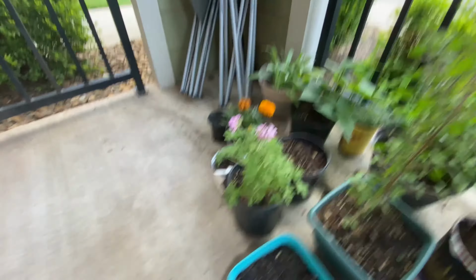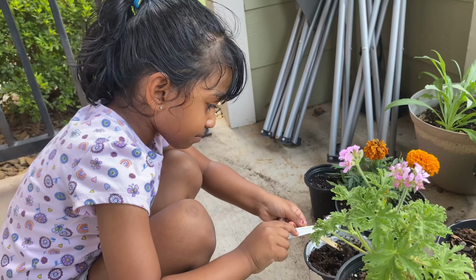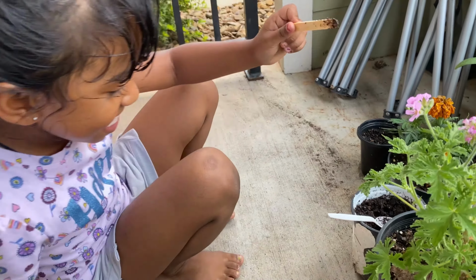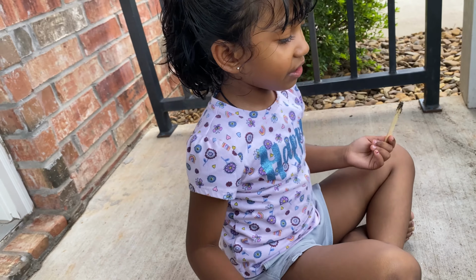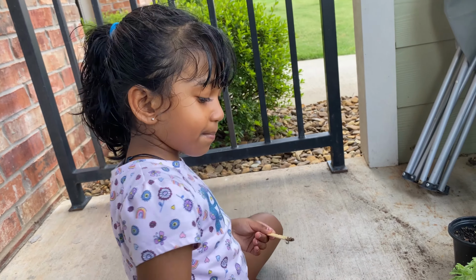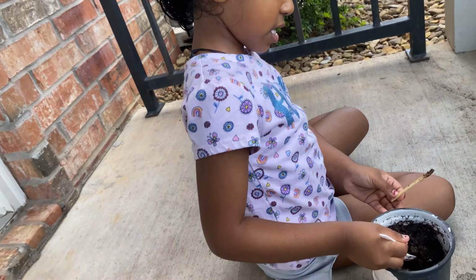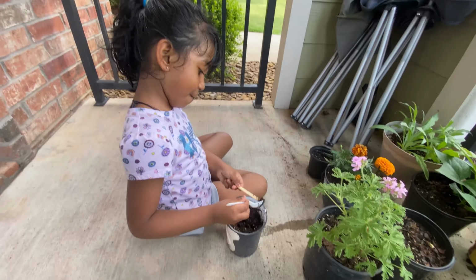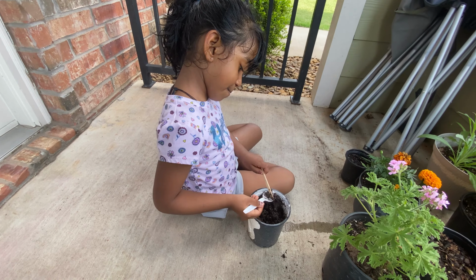Yes, go and do in your pot, the smaller one. This one. Meow, meow, meow, meow. So let's get inside. Don't make it dirty. What are you doing? You're wasting the soil. Let's go. Chalo.